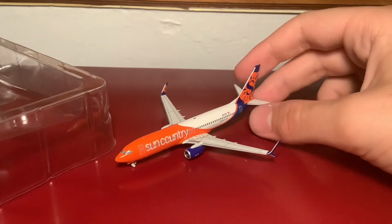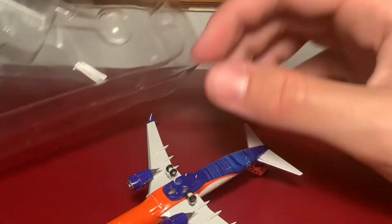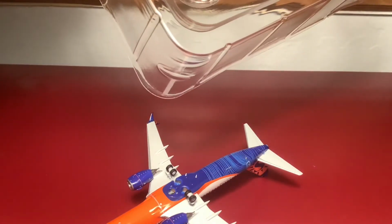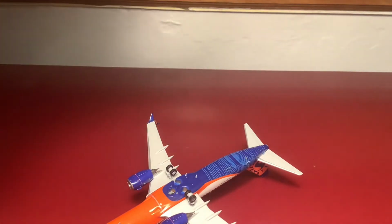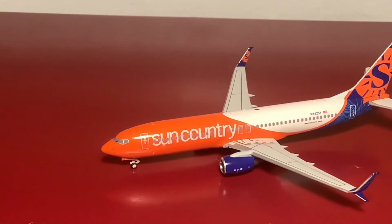Uh-oh. The first thing I noticed is that the landing gear fell off. Shoot. How did that happen? And it's not in there. Well, I'll try to find it. Yeah, I found it, and it's now on there, as you can see. But I think I have to glue that on, as that is not going to stay on there. It was the rubber that came off, so I'm not really sure how that happened. But I found it, and now it's put back on the landing gear there.